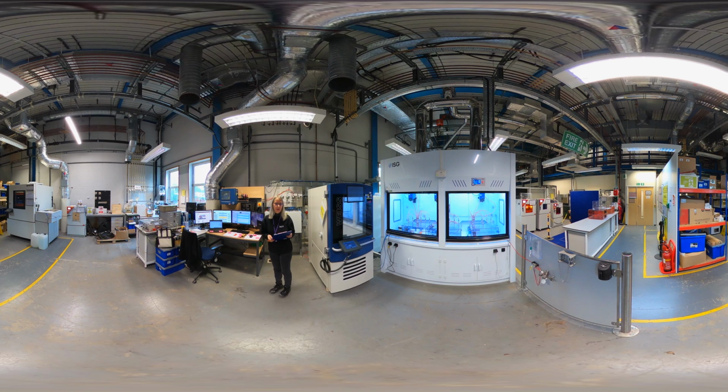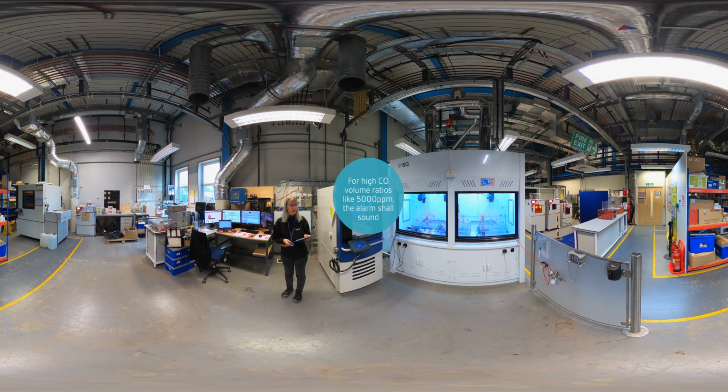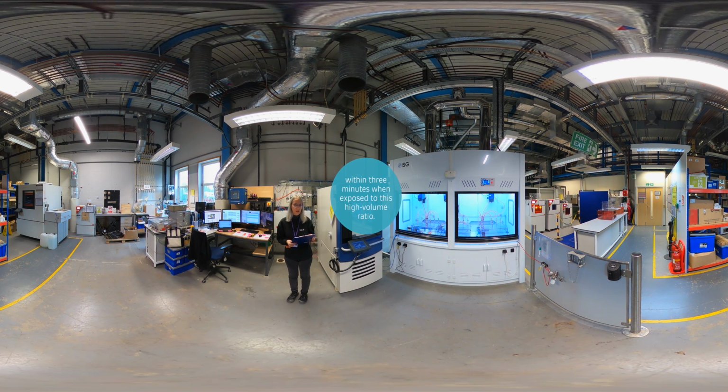The most usual tests that we are performing are test gas A, B, C, D, but also 5000 ppm, long-term stability, temperature and humidity effects, and a lot more. As an example of different concentrations and what they actually do as symptoms in a human body, take 5000 ppm. The alarms that are inserted in the box should go off within 3 minutes from the time that they are exposed to that higher volume ratio of carbon monoxide.